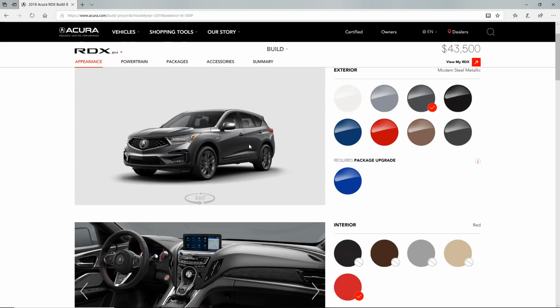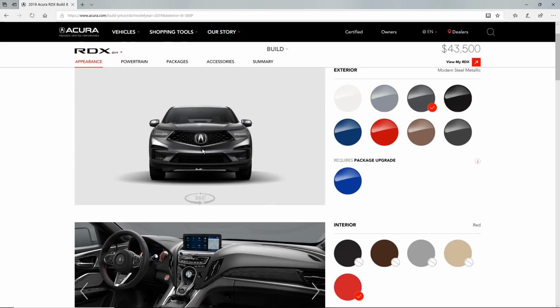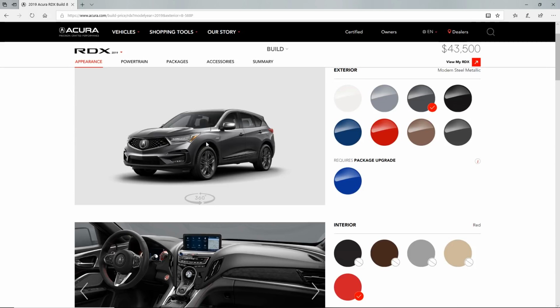I bet this Modern Steel Metallic is going to look nice too. Oh yeah, this looks really nice. In fact, if Batman were to own an SUV, I think this would be the one. Or do you guys remember when the Avengers had Acuras? I think this would be a great color, but in those movies they used blacks and so forth. So let's check out the black.